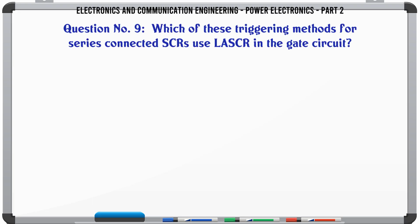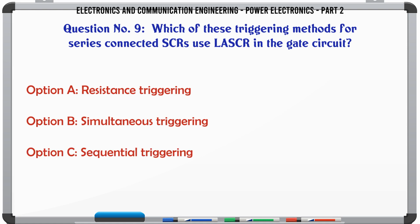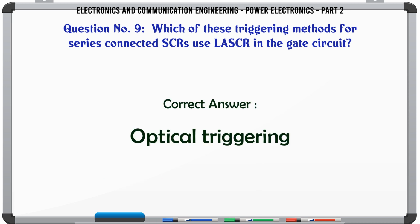Which of these triggering methods for series-connected SCRs use LASCR in the gate circuit? A. Resistance triggering, B. Simultaneous triggering, C. Sequential triggering, D. Optical triggering. The correct answer is optical triggering.